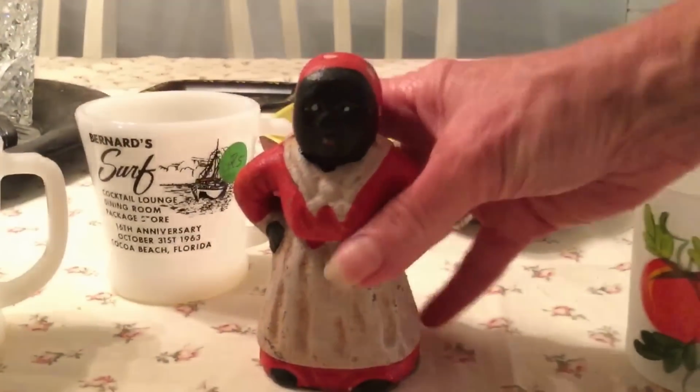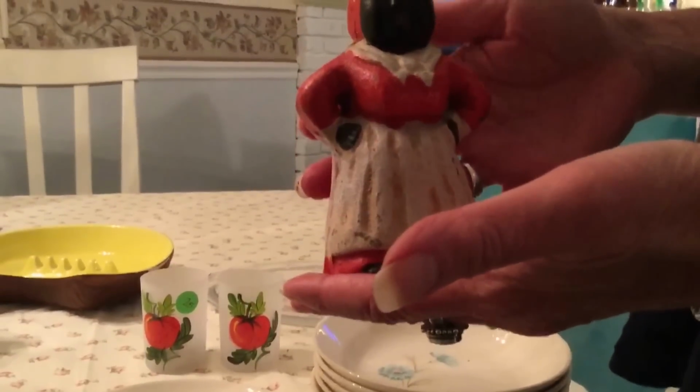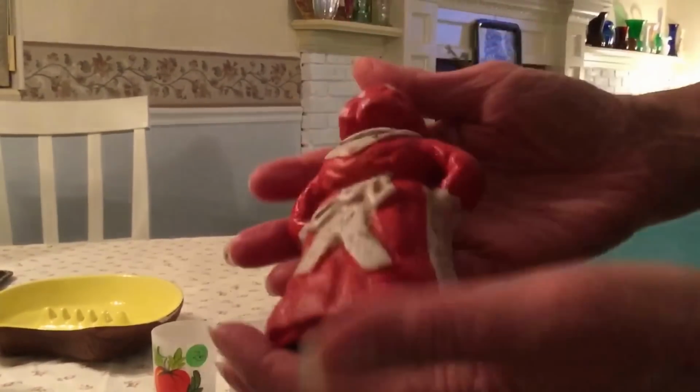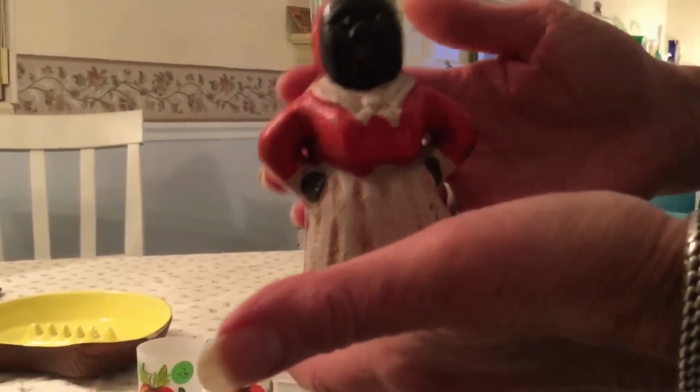I was immediately drawn to this piece. It's very heavy and it's cast iron, and I like cast iron a lot. I have some pieces in it, but it's a little out of my comfort zone because I don't usually pick up pieces like this. It looks like a bank, but it's actually a doorstop, a mid-century doorstop.